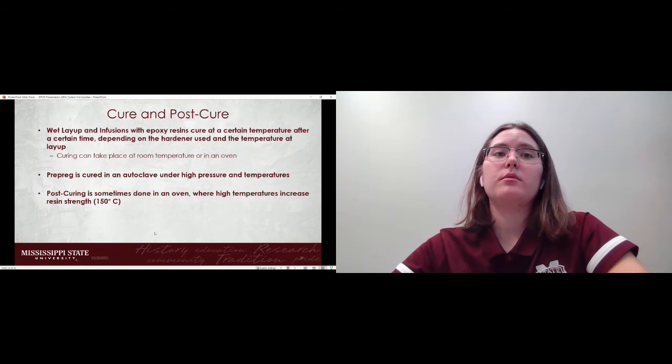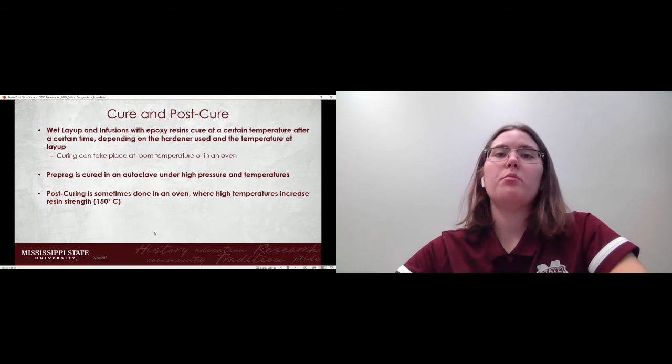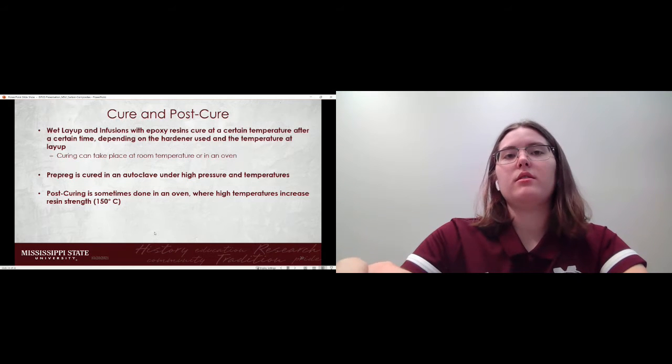You will have to cure in an autoclave under high pressure and temperature to make sure the part fully cures. And the option to post-cure the part is also available. This will be where the part is put into an oven under high temperatures, which will increase the strength of the matrix and the resin. This can be done up to about 150 degrees Celsius. For most systems, that'll be about the right temperature to post-cure. It will depend on your resin.